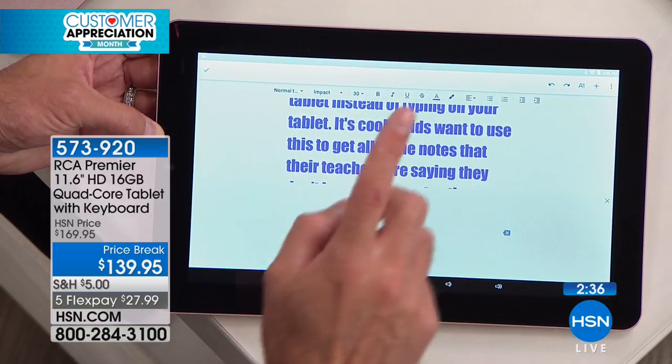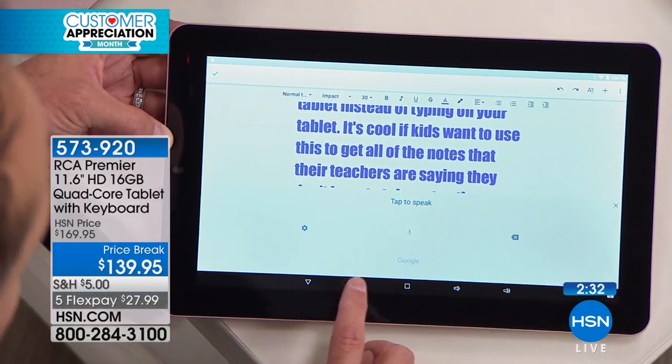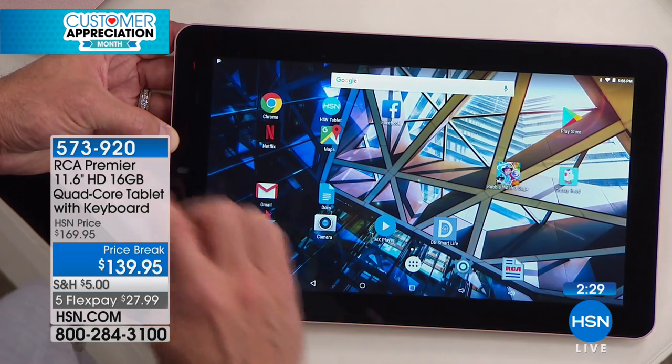This is Google. Google's the number one mobile operating system in the entire world, and that is frankly why it works so well and so smoothly. Okay, I'm going to run over to the television. I'll meet you over there in a minute.